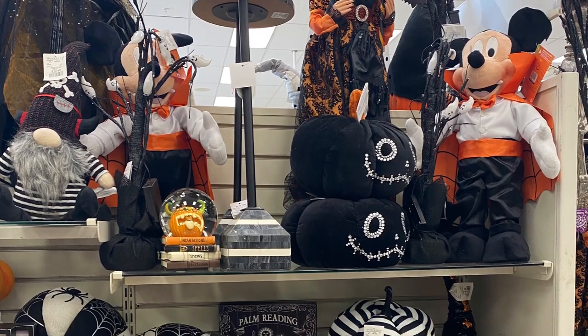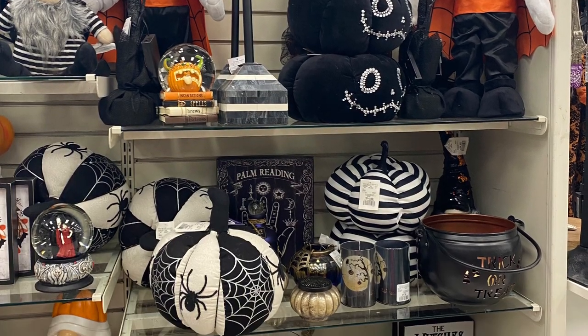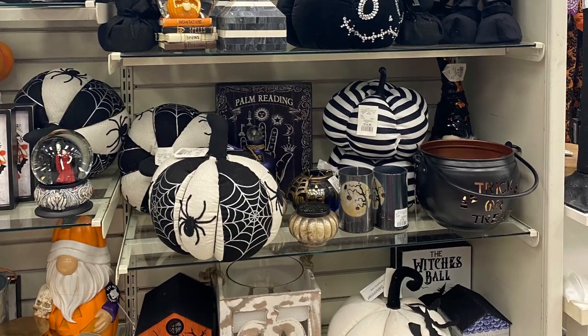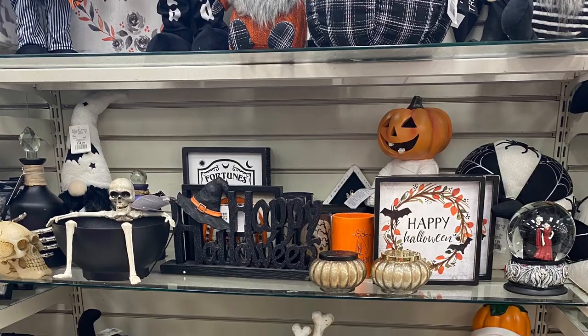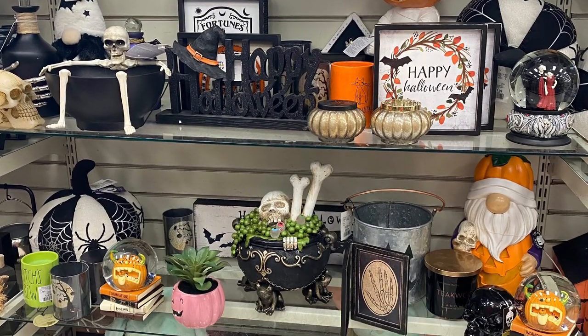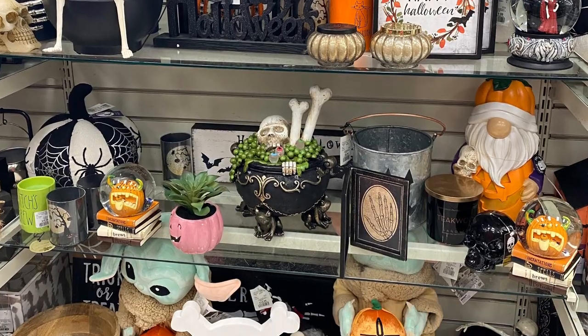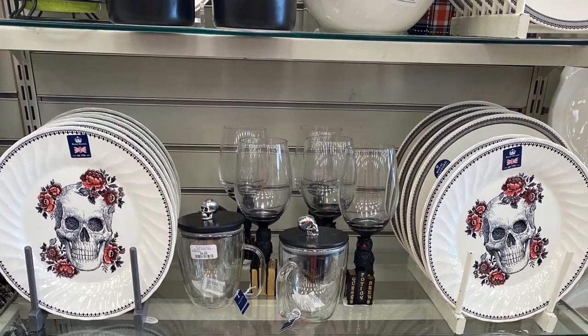And there's Mickey as a vampire. So there's a couple different Mickeys. I'm sure there's a Minnie, but this store didn't have any. Some great pumpkins there. Love the Halloween, the black and white, with the bats. And there was a gnome dressed up as a jack-o'-lantern that was cute. It did light up. And of course the child is back this year with the pumpkin.